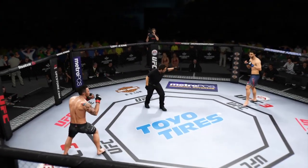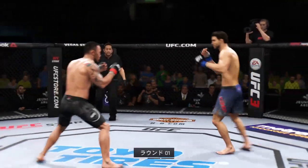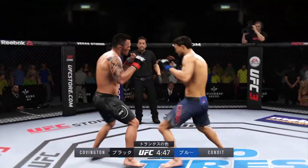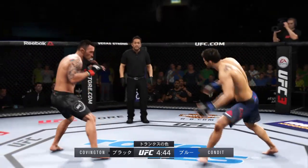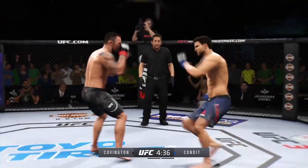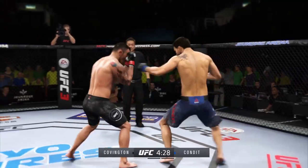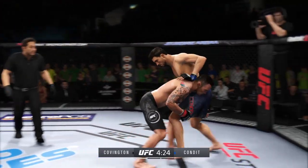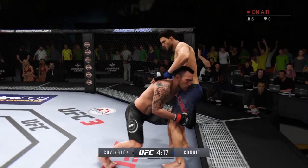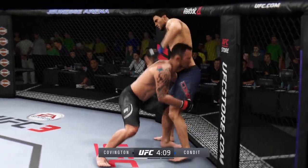Here we go, first round, you ready? And we are underway. That one hurt. Opens with the left hand and lands flush. Well, he's always on the counterattack, but a nice leg kick there by Covington. Now a knee to the body. Ooh, blocks the shot. How about that takedown defense? Looked like the slam was there. Not tonight.